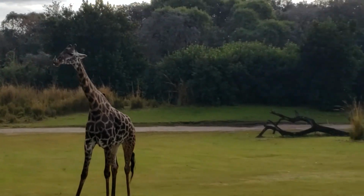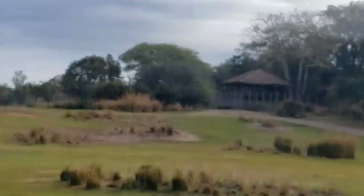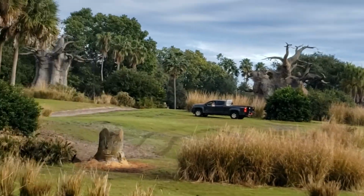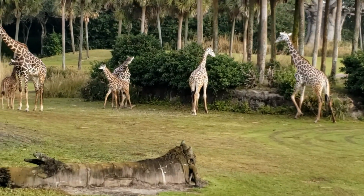Now I am going to keep going up ahead to pass her right here because you're also going to see the babies. The two youngest ones have just come out around the area. They're first born at about 6 to 8 feet tall. So if you are about 6 feet tall, you can look those baby giraffes in the eye. They're very cute. They're so tiny.